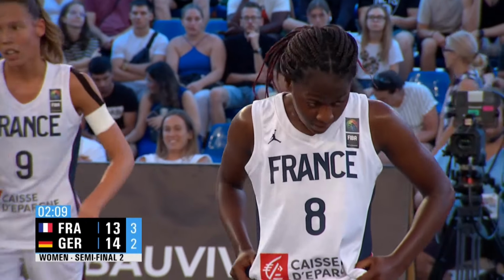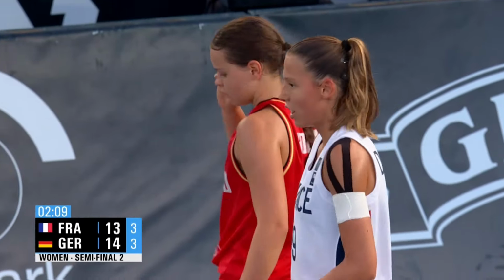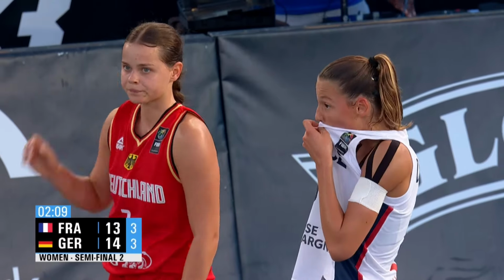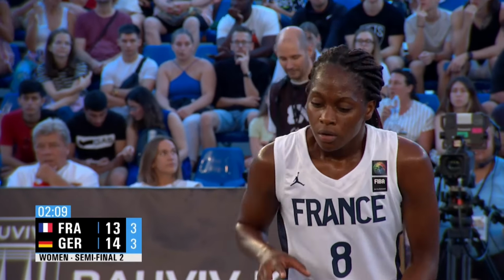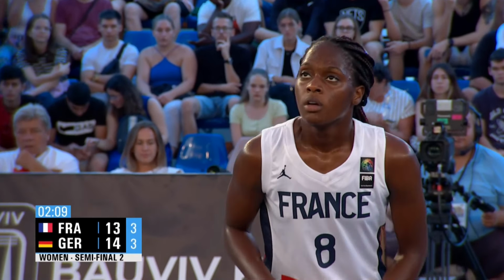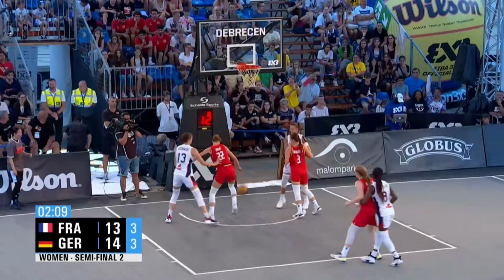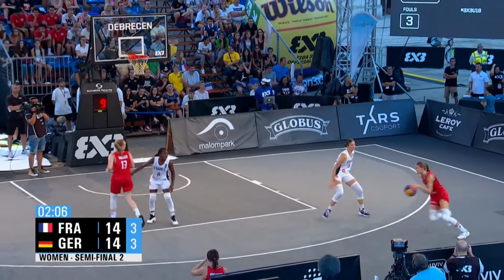Germany up one after that free throw from Lena Falk, and Dibanzilua looking to tie this thing up. It's gonna go down to the wire. Two great teams trying to get that gold medal shot. Whoever's gonna make the fewest mistakes will walk away with the win. Dibanzilua ties this thing up, 14 apiece.